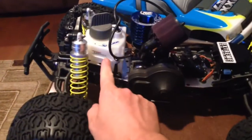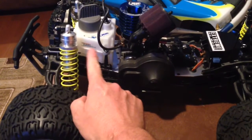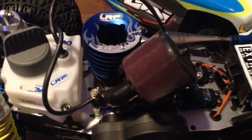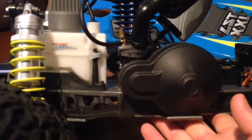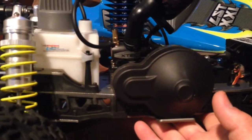I threw the gas LST XXL2 gas tank on here, and I run nitro on it. It's got the ERCM end bleed pipe. Anyway, that's a stock LRP 32, and it's a great motor. Plenty of power. There's the X-Tech carburetor that comes stock with it.